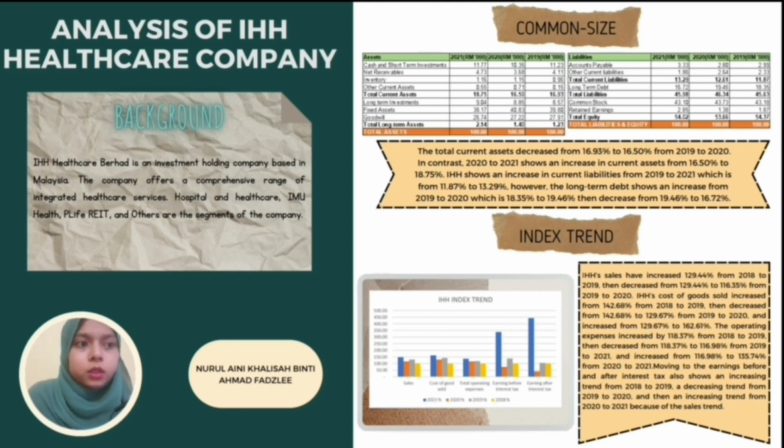IHH's cost of goods sold increased to 142.68% from 2018 to 2019, then decreased from 142.68% to 129.67% from 2019 to 2020, and increased from 129.67% to 162.61%. The operating expenses changed from 118.87% to 116.98% from 2019 to 2020, and increased from 116.98% to 135.74% from 2020 to 2021.